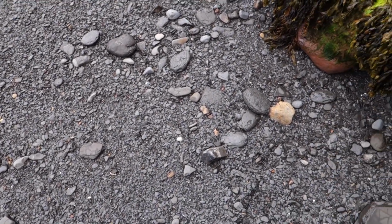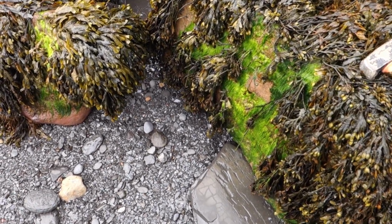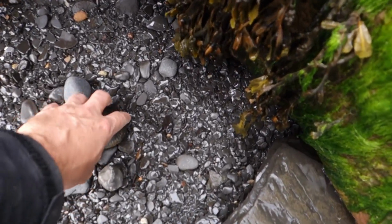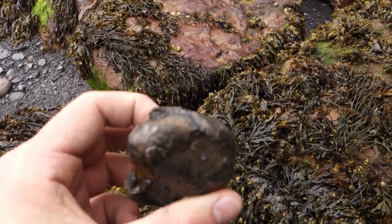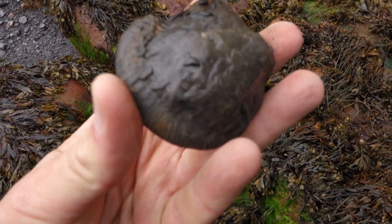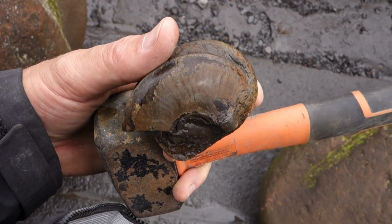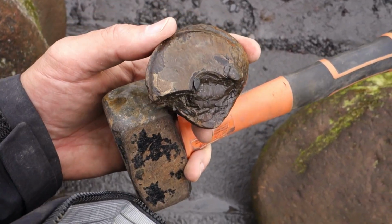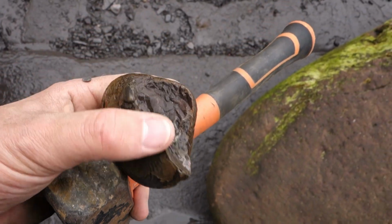Game of spot the fossil. Whoop. This one right here. It's alright, a dak. A little bit blown out on the edge, but it's not too bad. Just a nice little part of an Elegantissirus. Probably was mostly there when it was first in the cliff, but all gone since it's fallen.